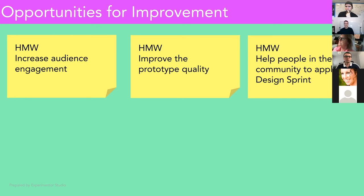Now, I'm talking not about findings, but things that need to be improved, things that are not necessarily positives. I try to formulate these opportunities for improvement as how might we questions, to preserve the tradition that we followed in this design sprint. So the first one would be: how might we increase audience engagement? For me personally, this is a major concern.